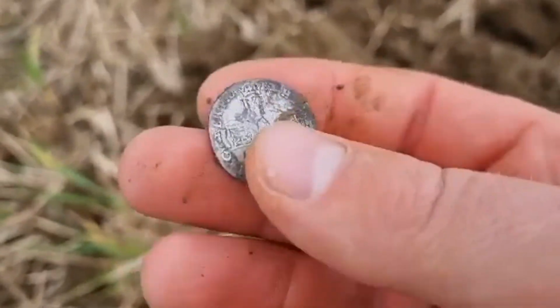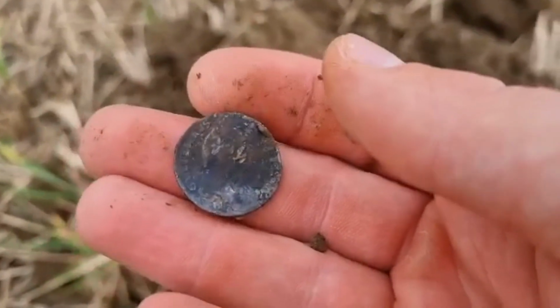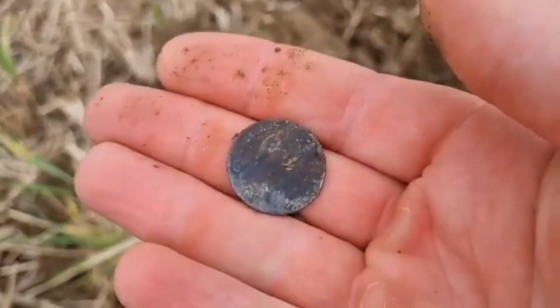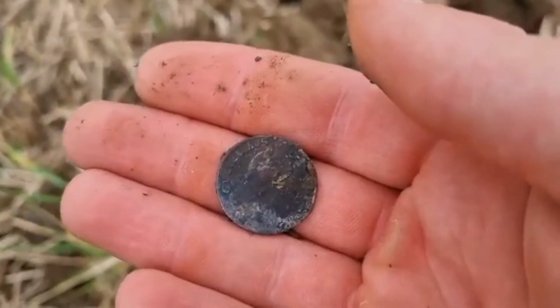Oh, what a beauty. I didn't think that was silver when that came out. I just picked the coin up and dropped it on the surface. Ah, yes. Get in there. On the silver again. That's 2 silvers today. The hammered and this. Oh, what a beauty.